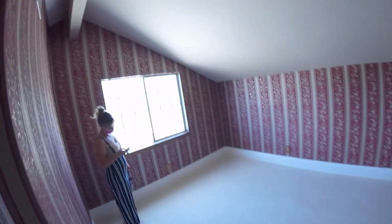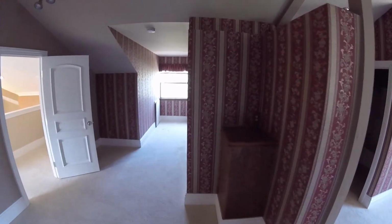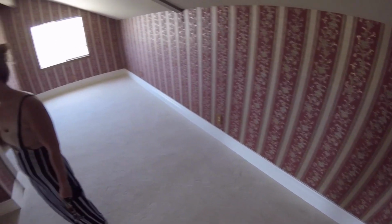Yeah, so it's kind of like a separate cabin up here. Guest quarters. I mean, if you really wanted guests, you could even put 2 beds in here. Totally, yeah, you could, if you have a bunch of family coming over.